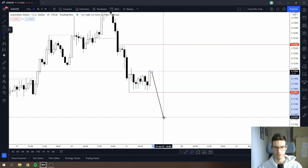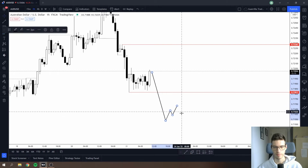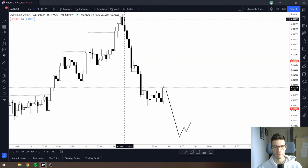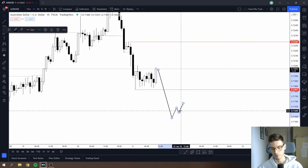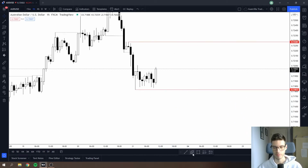Let me do that again, so push and then a flag pattern. So then this would be a continuation of the trend, and this would be very high probability. So I would really like to see that, maybe on a Monday.